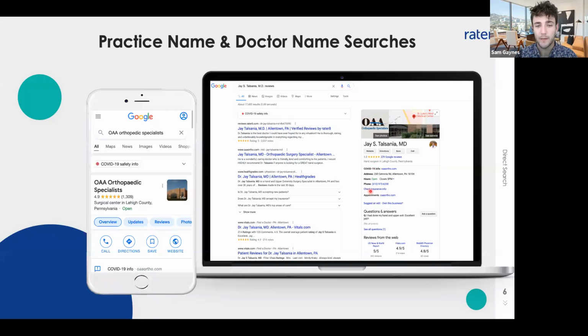There's a lot of additional information here. We've got the correct phone number, address. They've added some COVID-19 info. All of this is important in Google's algorithm. I talked a little bit earlier about that completeness. So anything that you can complete in there, do, and we'll get into a little bit more of the details here in a moment. You'll notice that Google will often consume reviews from around the web.